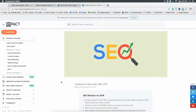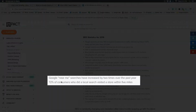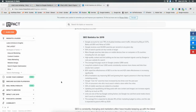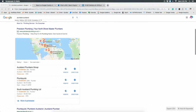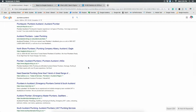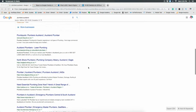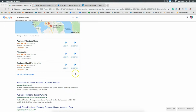Now, if you're a small business owner, how can you benefit from search engine optimization, SEO? Well, 72% of customers who search locally online visited a store within 5 miles. Also, over the past year, Google Near Me searches, so for example, restaurants near me, have doubled. This essentially means that people are looking on Google to find local and small businesses. Therefore, if you sell a product or a service, it is becoming more important than ever to have a presence online with a website that has been optimized for search engines, especially Google. Now, this is how you dramatically increase your leads and sales as a small business. However, you've got to make sure that you can rank high and in the top 3 listings on Google.